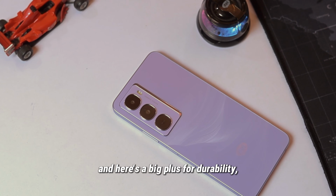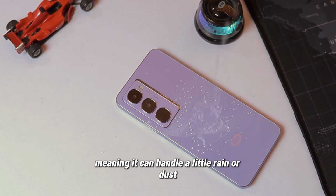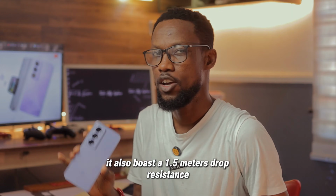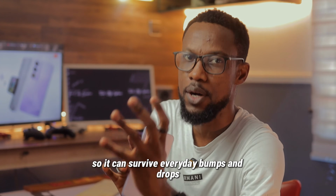And here's the big plus for durability. It is IP64 rated for splash and dust, meaning it can handle a little rain or dust without going night-night. It also boasts a 1.5 meters drop resistance, so it can survive everyday bumps and drops.